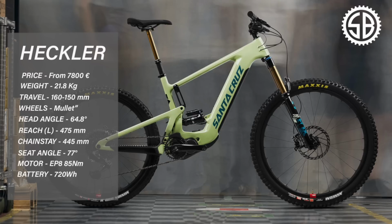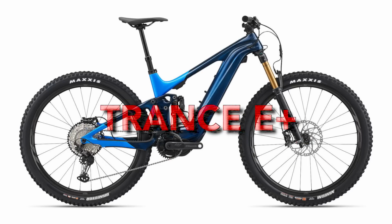I reckon they're gonna sell a truckload of them, and I would really love to try the Heckler because I really wanna try the VPP suspension on that beast. Number 3, Giant Trance E+.